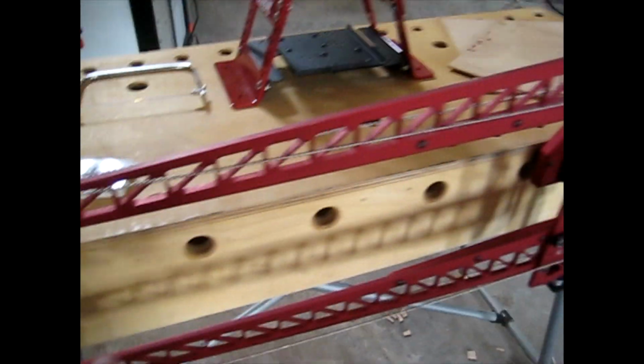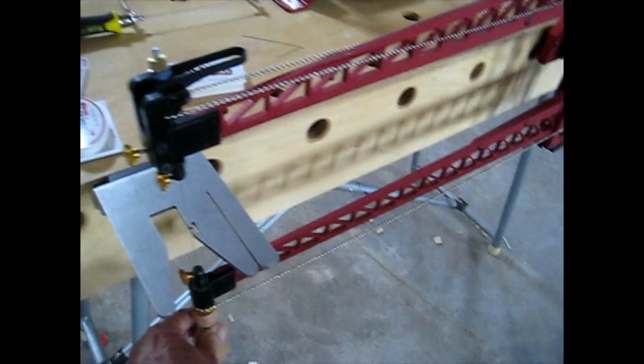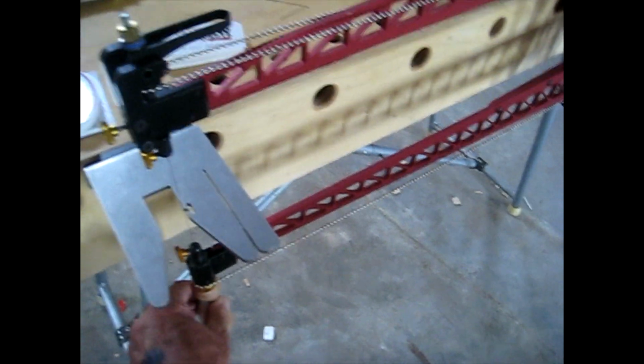And look at this beast. This thing must have how deep is that? 2 feet? That's 2 feet. And the blade clamp spins, so you can cut forward, backward, sideways, whatever. Wow. This thing is a work of art.